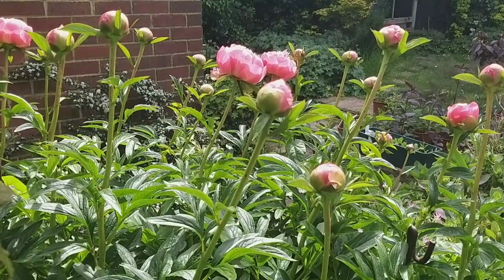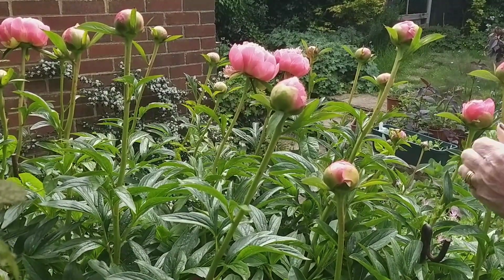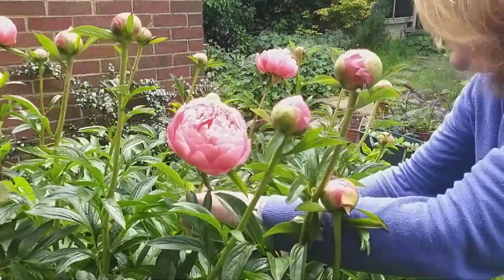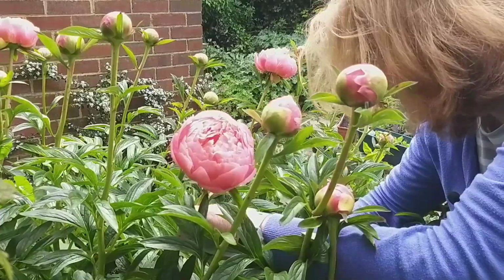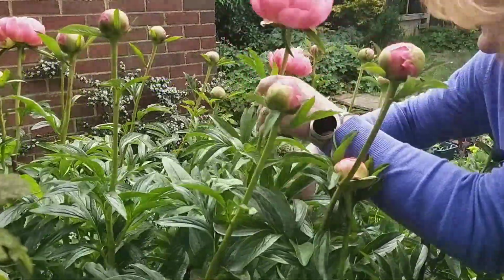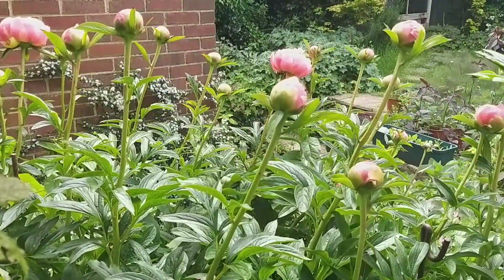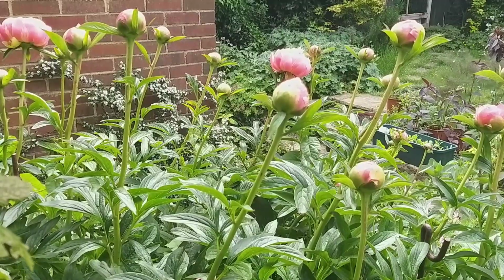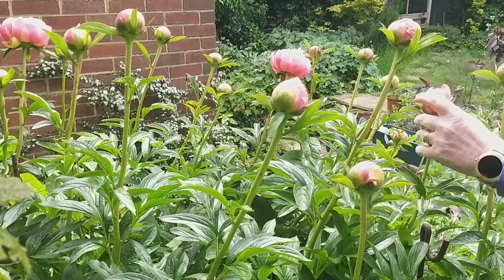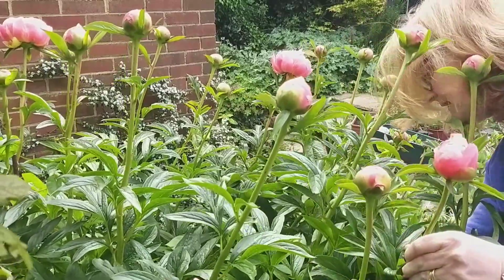So I use my floristry scissors for all my cutting, and I'm very carefully stepping into the flower bed, delving down to where I want to go. And I want to have quite a long stem because I don't really have anything else to add into my vase other than my peonies. And I'm thinking that I could get some of the natural foliage with the peonies too. So I think it was that peony there that I was eyeing up. Come down as low as I can.